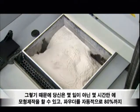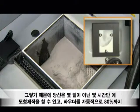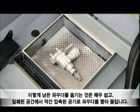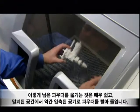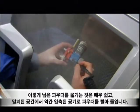When printing is complete, a vacuum and motion system automatically removes up to 80% of loose powder and recycles it for future use. Removing the remaining powder is just as easy, using lightly compressed air in an enclosed chamber that vacuums away particles as you go.